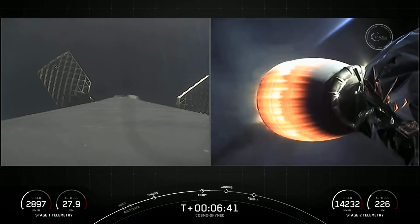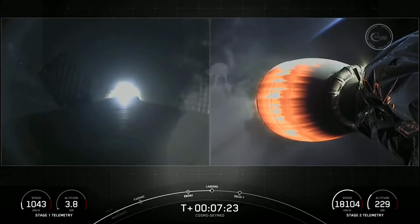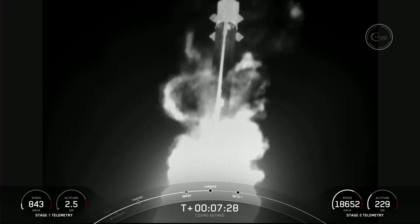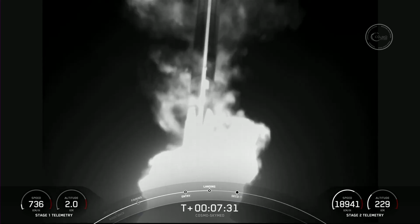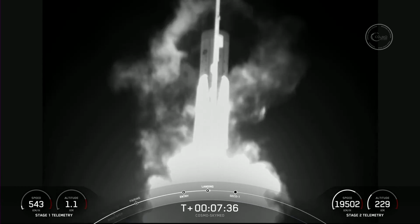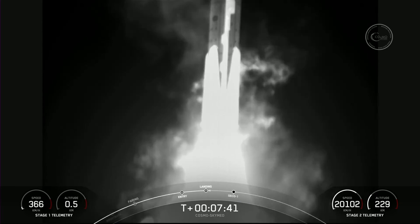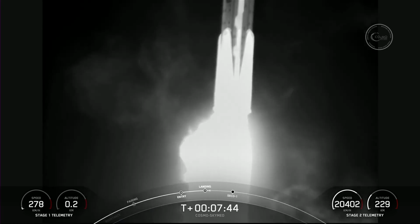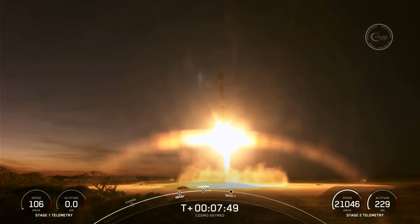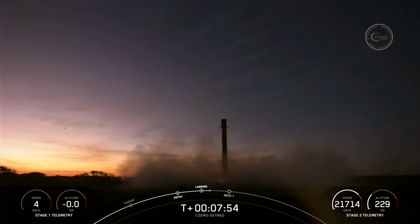Stage 2 FTS has safed. Stage 1, landing burn. The landing burn, wow, incredible views of this landing burn of this first stage. Let's see if we can touch down on landing zone 1 today. Stage 1, landing legs deployed. Stage 1, landing confirmed.